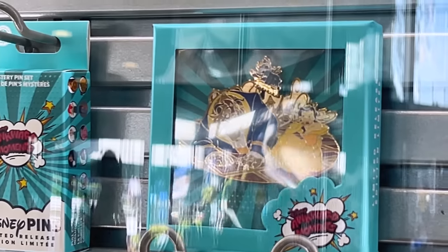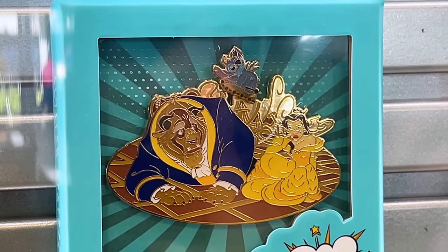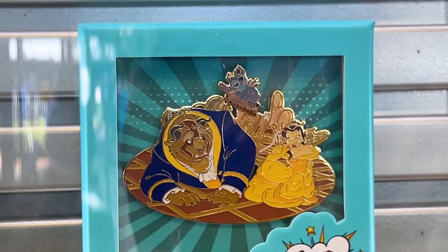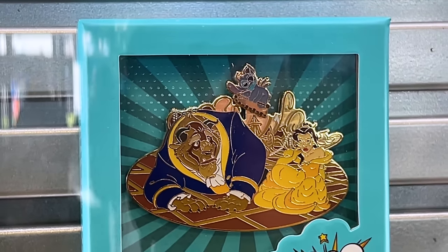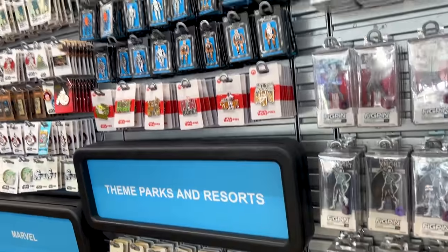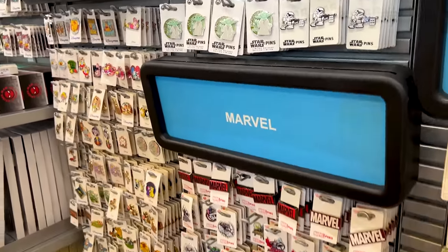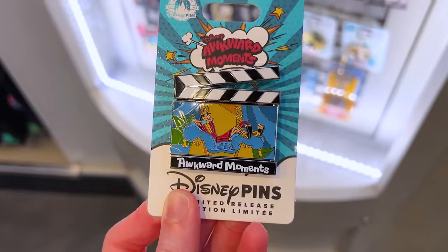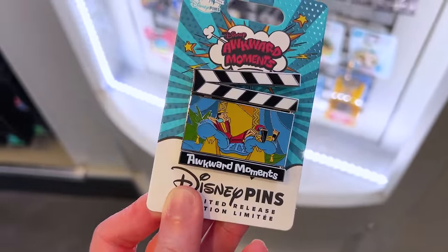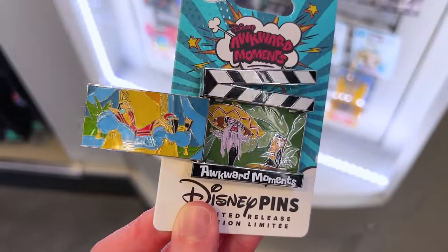And they also have this jumbo one with, hold on, the reflection. Okay, much better. Here we have the Beast, Belle, and Stitch right on top. I guess he's doing something rather mischievous. I can't really tell what he's doing, but it's cute. And here it is, and it slides, it's a slider. Emil's gonna be so happy when I show him this one. Look at that. This is hilarious.